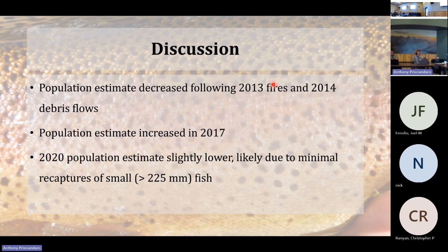It increased in 2017, which is probably 3 years after these debris flows. A 4-year-old fish is about 400 millimeters, so a 3-year-old fish is slightly less than that. So that increase is likely attributed to the additional spawning substrate that was deposited with those debris flows. And then the 2020 population estimate is slightly lower, which is likely influenced by these minimal recaptures of smaller fish that are not typically as susceptible to these sampling methods.